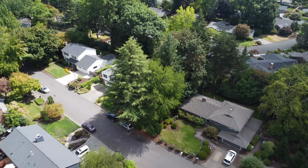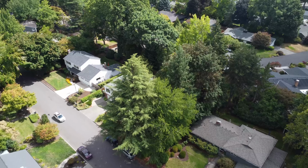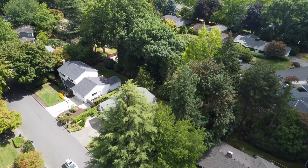Around the perimeter of the neighborhood, you get some mixed zoning. You do get commercial zoning up and down Canyon, Beaverton Hillsdale Highway. You have Highway 26 to the north. So it's really a busy area when you look at these main thoroughfares or corridors going through West Slope, but you get into the neighborhood and it's much quieter, much more peaceful.